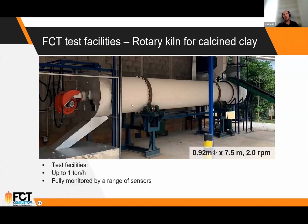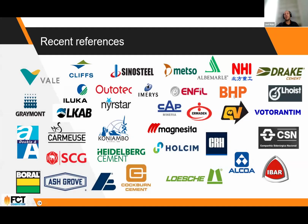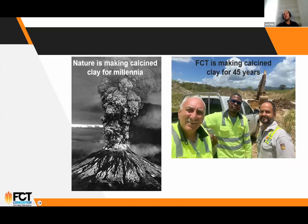We have, as I mentioned, 2 pilot plants. One would be for clay up to 1 ton per hour. A second one, a flash calciner, up to 50 kilos per hour. Here are just some pictures of recent projects that we delivered. Some of our clients. And at the end, I just want to finish the presentation saying that nature has been making calcined clay for millennia. And FCT has been making calcined clay for 45 years.